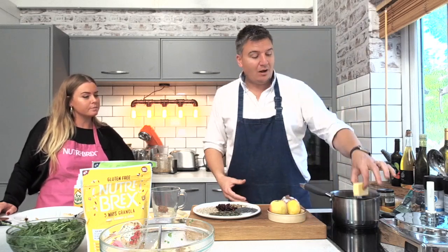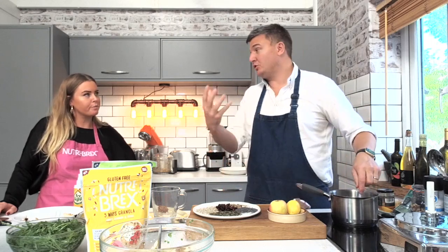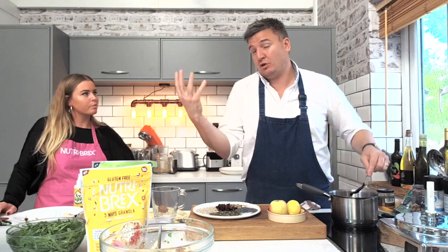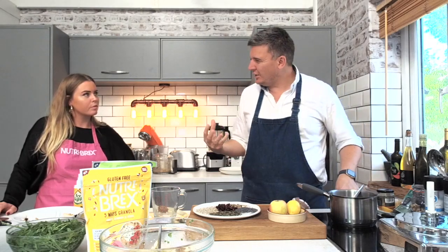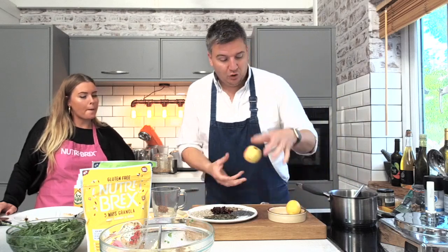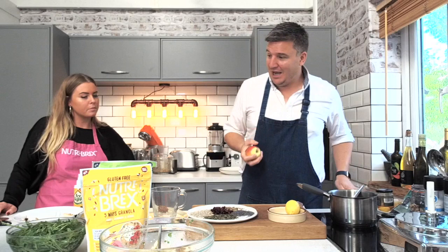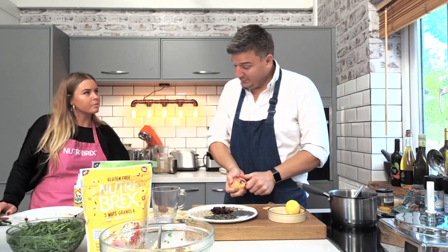Right, so I've got 60 grams of olive oil-based margarine there. So I'm not putting butter in. It'd be all too easy to put butter in. If you want to, go for it. But if you're trying to make a few little changes, that's an easy one to make. Okay, so I've got an apple as well. So we're going to add an apple in, and this gives us moisture and it gives us flavour as well. Okay.